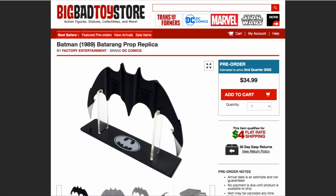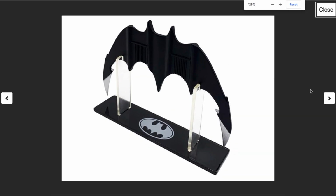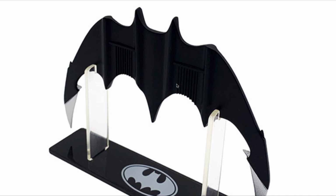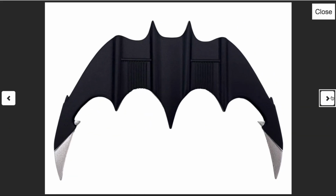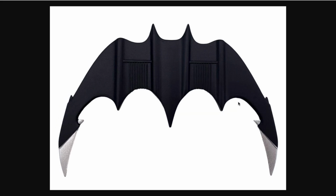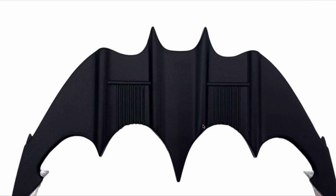Oh my god, this is so iconic in terms of the 1989 Batarang prop replica. $34.99 for this one. Very, very cool. I believe, if I'm not mistaken, NECA might have already had one of these. Not props, but a toy version of this. So you have options now. One which is going to be more of a desktop ornament, and then the other one from... Again, I'm going to have to double check where it came from. But I believe it was NECA, and it was more of a toy.